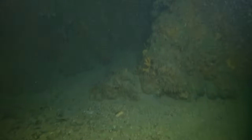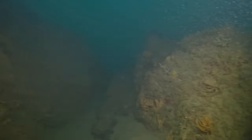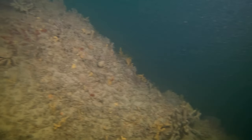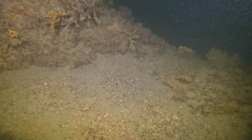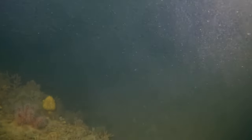Might not be able to tell here, but I'm actually on a shelf of sand. I'm kind of halfway up the reef, really. And down to the right drops off fairly deep. I think we're going to have to bite the bullet and just drop down. Oh, it's not that far here. I think I will. I'll drop down.